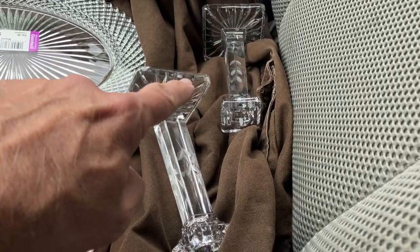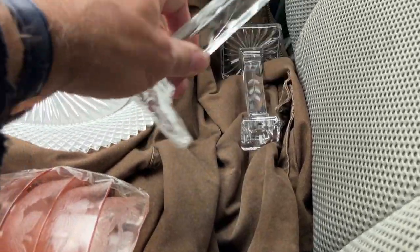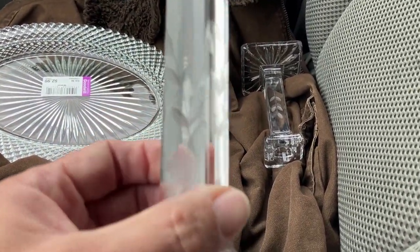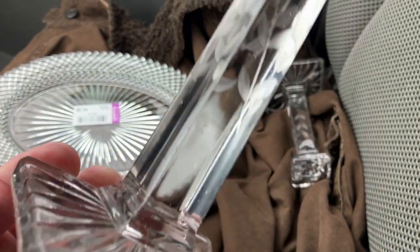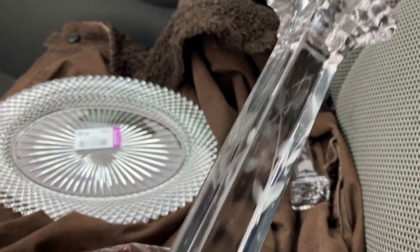Another set of pretty glass candlesticks. These are old quality glass, fire polished, and they're wheel cut. See, this is cut in there, not etched. Similar to ones I had before, a little smaller. And the pattern goes a simple flower that goes around the sides.